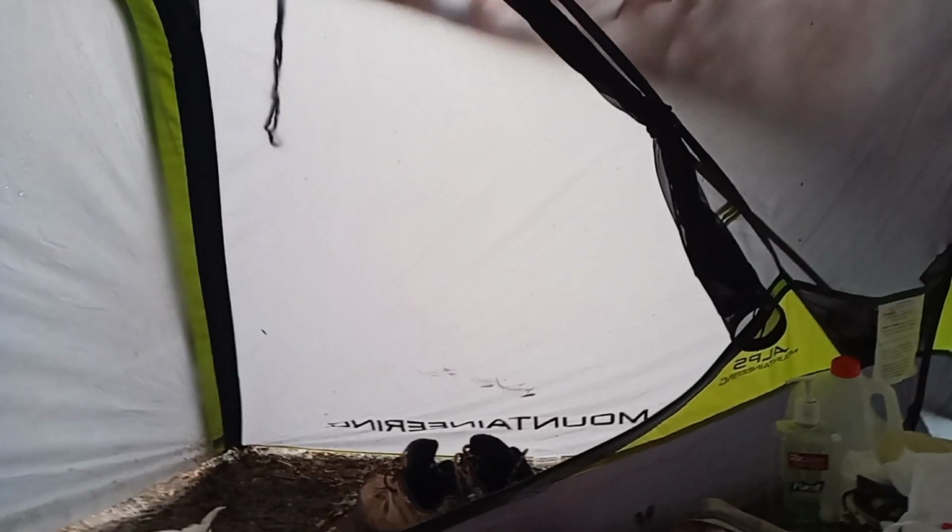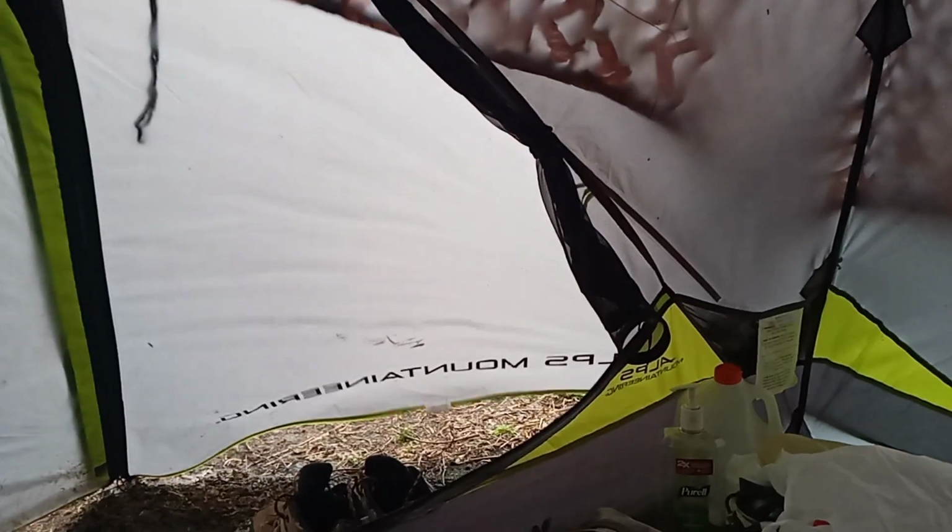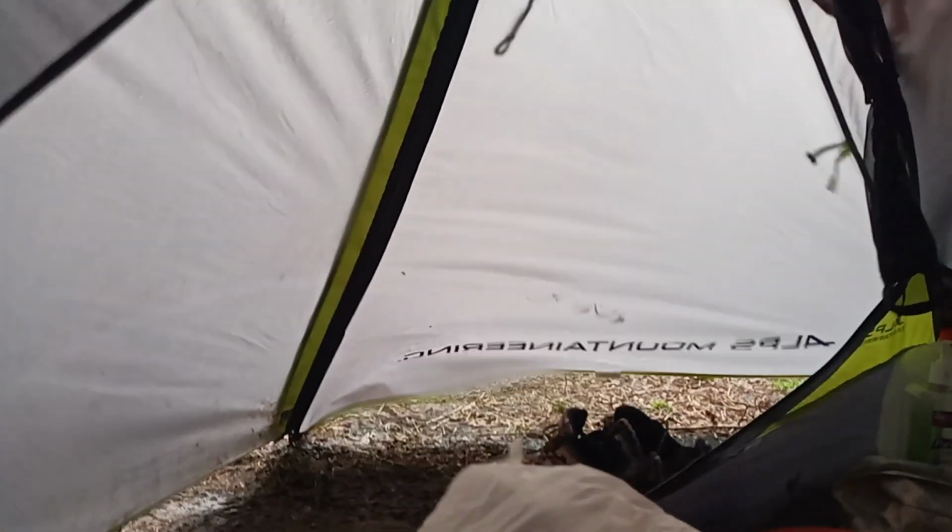Yeah, I definitely gotta see what's going on out here. This tent's being pummeled, though. Oh my, yeah, look at this. My poor tent, you know. The tent is being hammered. I think this is the worst wind I've ever been in. Wow.